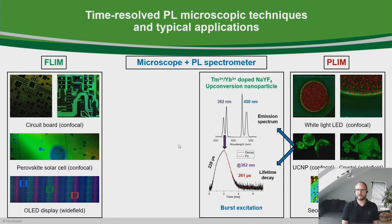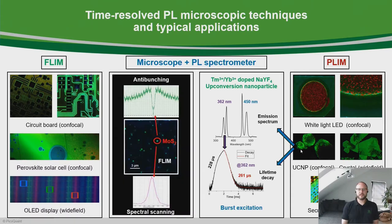Next to this, you can also detect lifetimes of these different bands, and then you get a better idea about the properties, the processes, the photophysical properties, and so on. And this is also matching for so-called single molecule detection. So here's an example. It's molybdenum disulfide.